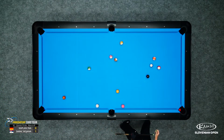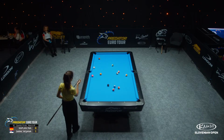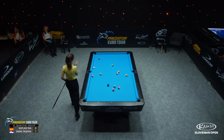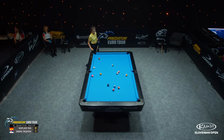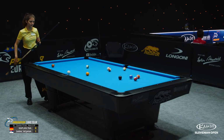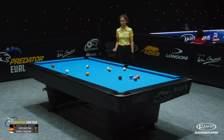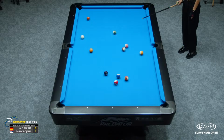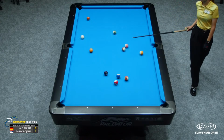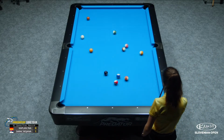See, taking out the 4 here in some cases would be ideal, but because you've landed straight on it, there's not a lot you can do with your cue ball. You're pretty much limited. Now, if she's about to take the 7, she might as well do it after the 4, because it would be a similar type of angle anyway. In fact, she could manipulate the cue ball ever so slightly, so that it comes off the rail a little bit more.